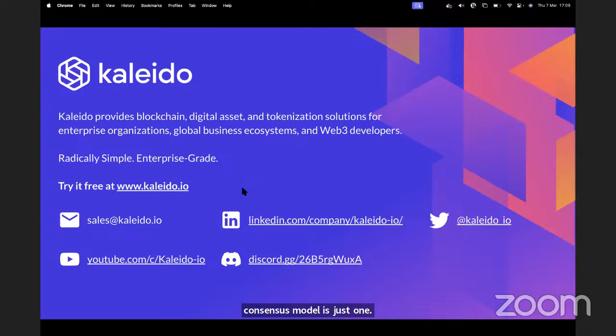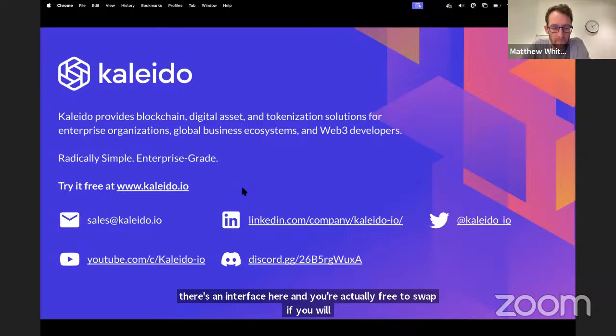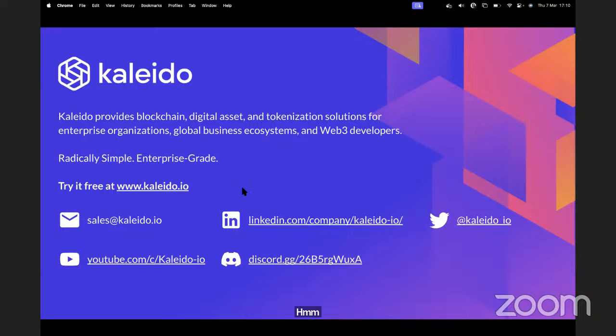What you really need is that consensus interface, much like you do in Firefly, and say there's an interface here, and you're actually free to swap, if you will, different consensus algorithms, back to your point, which you've already done very well, like other advanced software with a profile concept. So you can say, okay, for this use case, Jim, if you're going to do very high transaction volumes, then QBFT is not an appropriate consensus method. And we have a different architecture for that stuff.